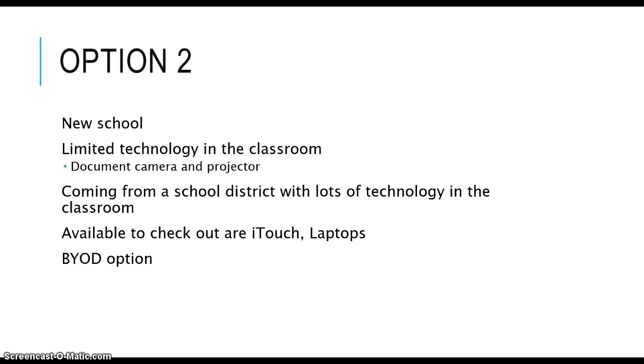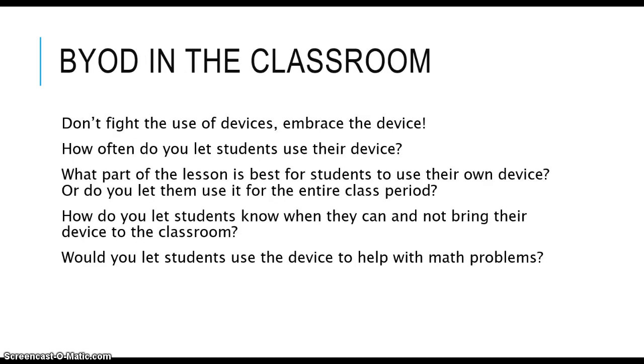I'm coming from a school district with lots of technology where we had the document camera, projector, smartboard, clickers, TI handhelds, you name it, and we had access to it. So I did some investigating at my school and found out that we can check out a classroom set of iTouches or laptops, but I can't have those every single day. But they did say that we have the BYOD option, which is the bring your own device. So I'm looking more into the bring your own device in the classroom.